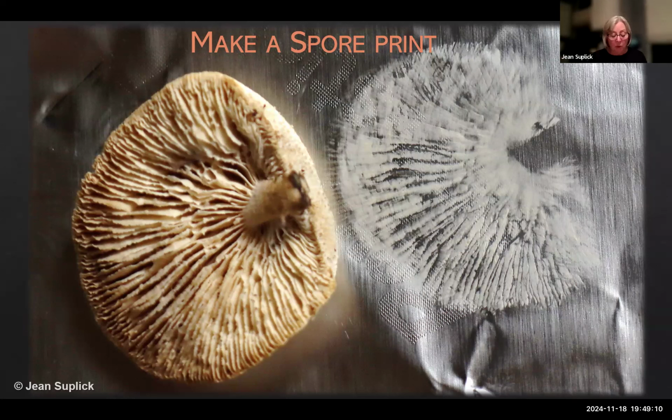It's really quite simple. You don't need a whole mushroom or a whole mushroom cap. You just need a piece big enough that has some of the pores or the gills. So you could take just a tiny little bit. What I generally will do is take a little section, get a piece of aluminum foil, and on the non-shiny side of the foil, that's where I'll place the mushroom. Now, you don't need to put a glass over top of it.